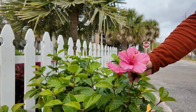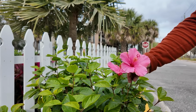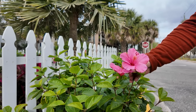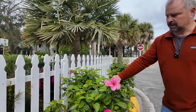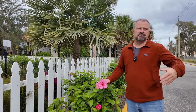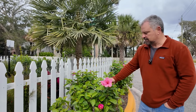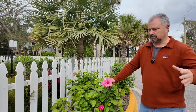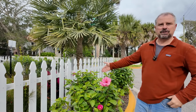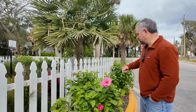We have native hibiscus up in North Carolina that go dormant, die back all the way to the ground, and these tropical hibiscus aren't hardy enough to be up there. And then there's a lot of things in the hibiscus family. Rose of Sharon is an example of something in that family that you can grow in much colder areas. But of course, it's a shrub and it's asleep right now. And here we are in January with them in flower.